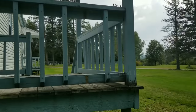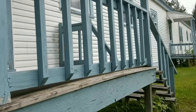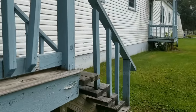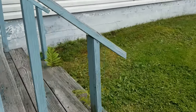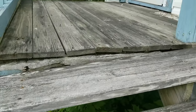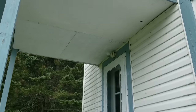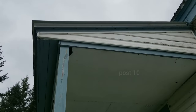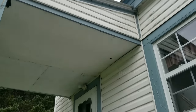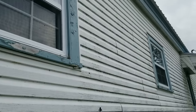Right here with the back porch, what would need to be fixed here? Well, this one looks pretty stable. Maybe just stain it. You might be able to save that. The stairs need to be replaced. They're rotten. Might as well just replace the whole thing. Look at that. It looks like animals, maybe squirrels. You see that hole next to the support, maybe living in there. I still see a lot of flies on the inside there.